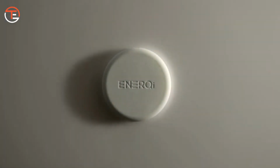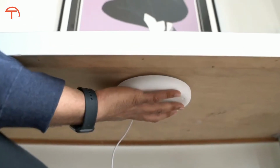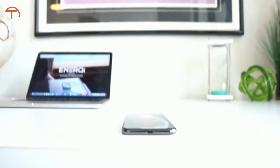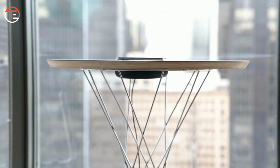This gadget has the capability of charging your device from up to 40 millimeters away. This means that even the thickest furniture can get converted into a fast, wireless charging station without having to fiddle with any wiring or electrical components.